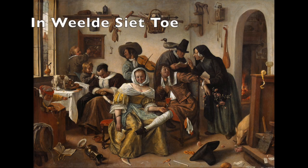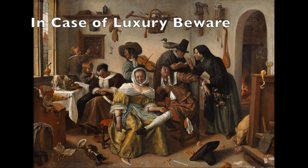My name is Karel Heidekoper, and I'd like to tell you something about this painting by Jan Steen called In Wilde Zee Toe, which is Dutch, so nobody can understand it, but it translates more or less to In Case of Luxury, Beware.